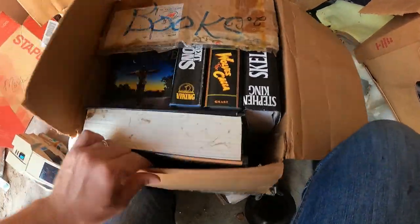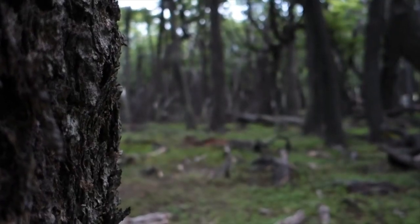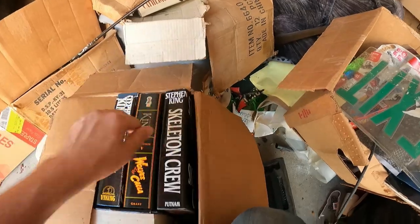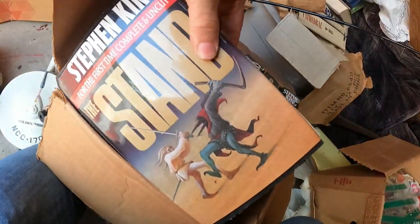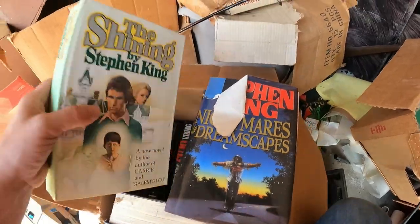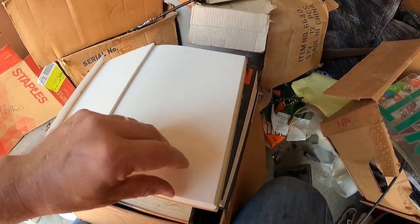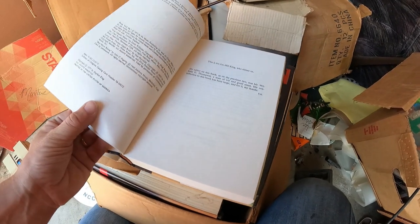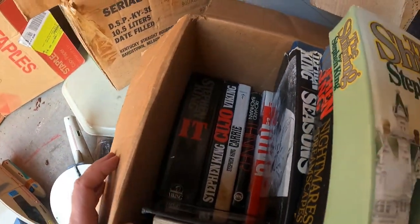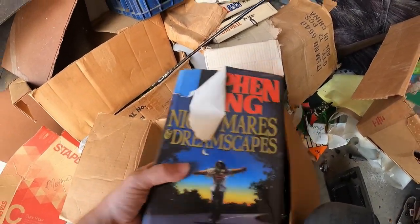Look at this box right here. It's all Stephen King, like big Stephen King. Hardback, Skeleton Crew. The Stand, Nightmares and Dreamscapes, The Shining. This is cool. I don't think I've ever seen this cover on there, on The Shining. I don't know if it has the same cover now or not, but that one's from 1977. And down there we got It, Cujo, Carrie, Thinner, all kinds of Stephen King books.